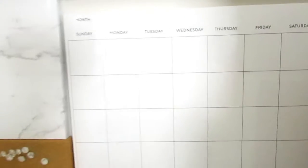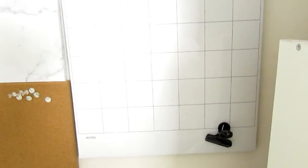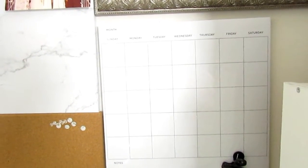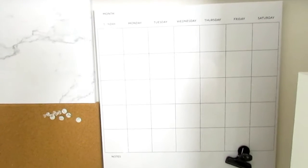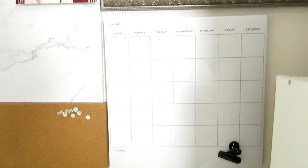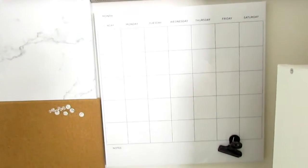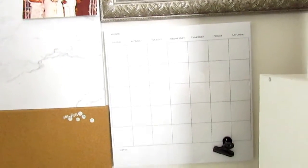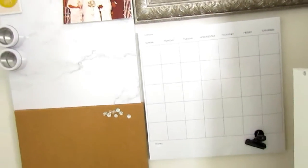From Aldi, and I wanted some kind of command center. I was using this monthly calendar for an editorial blog post reminder or whatever, and I probably still will, but if I open up an Etsy shop or a Shopify shop, I'll probably put orders up there, or maybe something that's an overview of everything: blog post, YouTube, everything. So I'm still not sure.